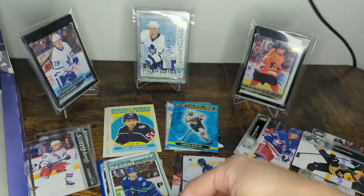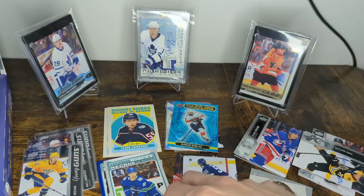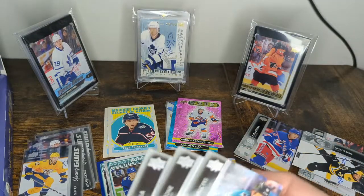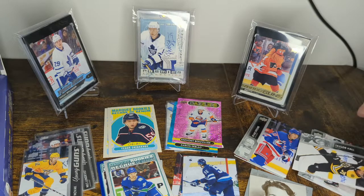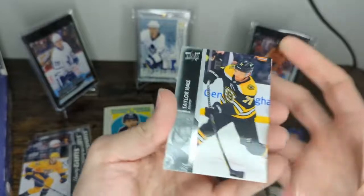Oh, and we've got a Pink Dazzlers hiding behind Thomas Novak. Should probably show that. Got an Anthony Beauvillier Pink Dazzlers. So that's... don't know if that was supposed to happen. We've got Fiala, Stone, and Boeser. That's interesting. That was very unexpected. Was stuck in behind there.